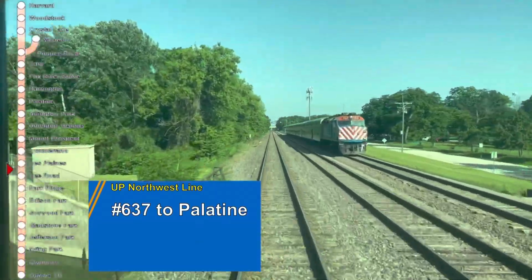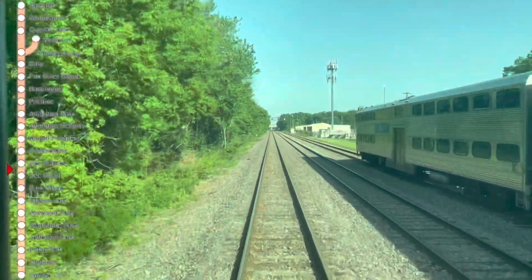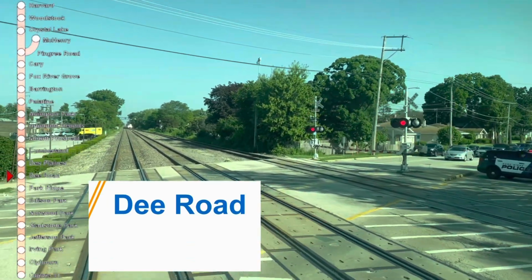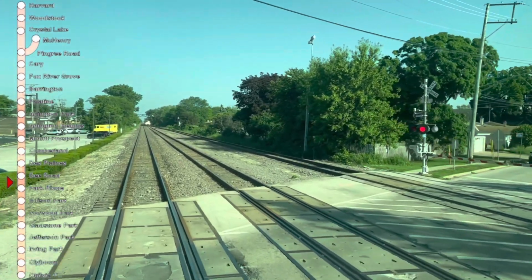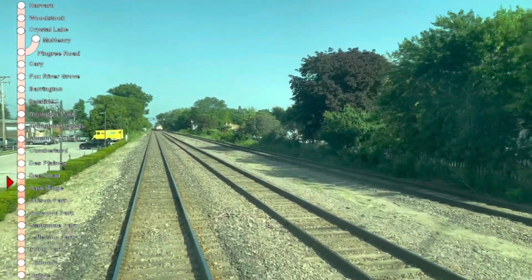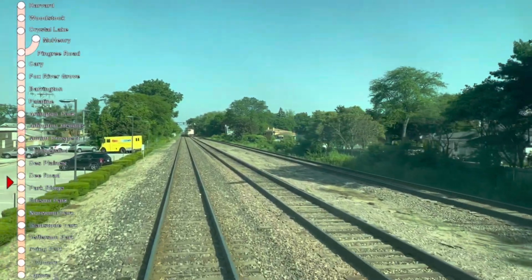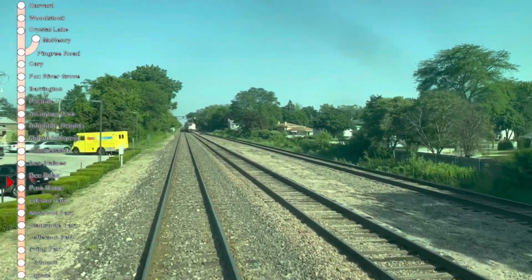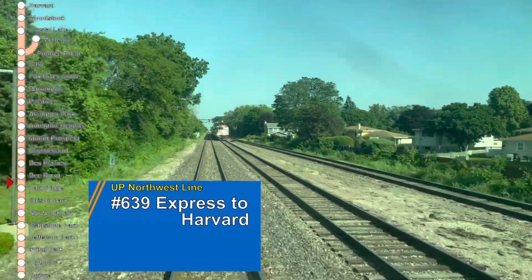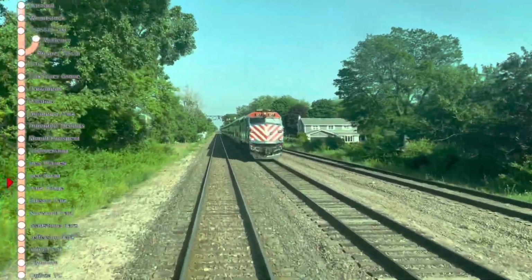In terms of ridership, the Metra Union Pacific Northwest line is the second busiest. First place goes to the BNSF line, the line from Chicago Union Station to Aurora, Illinois, and the subject of a video I'm hoping to upload very soon. However, the Union Pacific Northwest line does hold a different record, and that is, it is the longest Metra line in the entire system. From Chicago Ogilvie Transit Center to the final destination, Harvard, is a little over 60 miles. The branch line to McHenry, Illinois, adds another 8 miles to this distance.